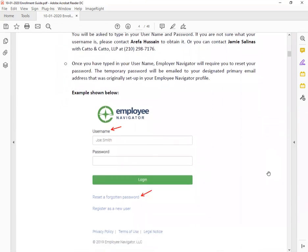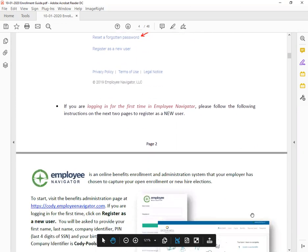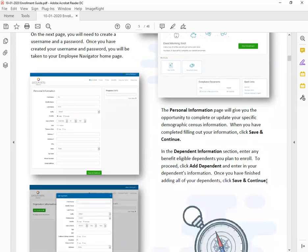And here are a couple of screenshots about what it's going to look like. So you'll go in, and depending on whether you're a first-time user or a returning user, you'll go in, reset your password, and then there are some instructions about what to do. So again, here's the website. You'd register as a new user. Here's Cody-Pools as the identifier, excuse me.